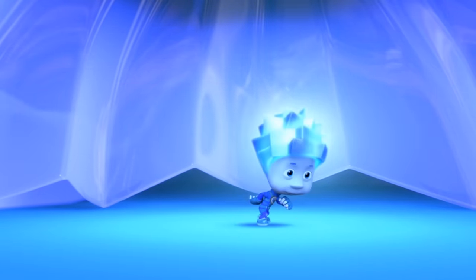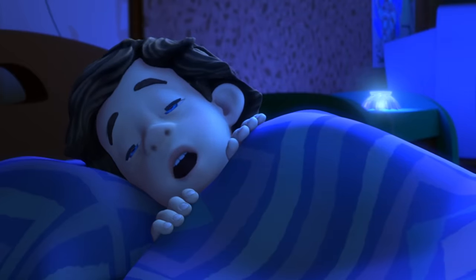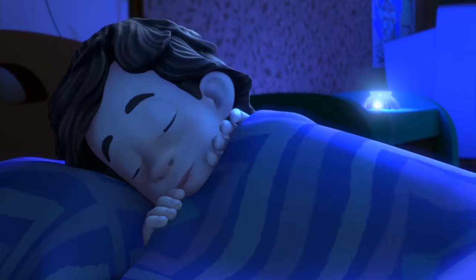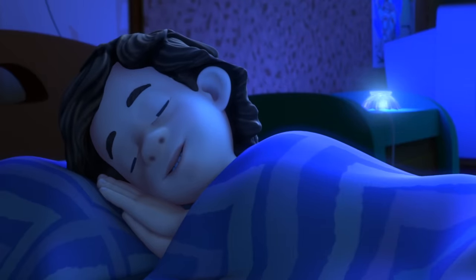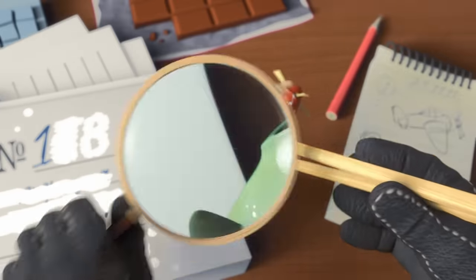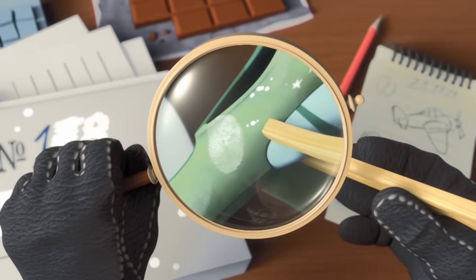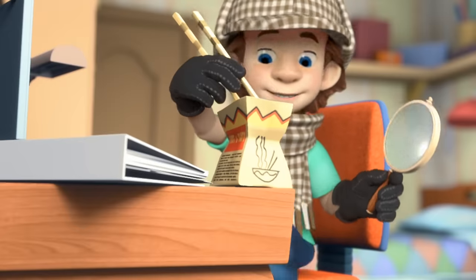Grandpoos was working inside of a very big clock. Actually, the clock wasn't that big. I'm not sure if it was Grandpoos, but it was a clock, I think. The magnifying glass. Case number one. Let's begin. Well, well, I see evidence of the criminal. The criminal's fingerprints, to be exact. He won't get away with it.